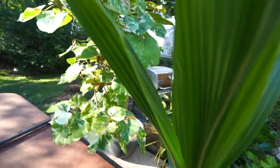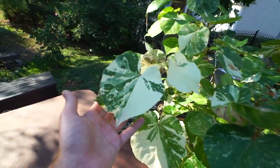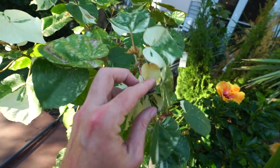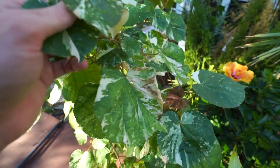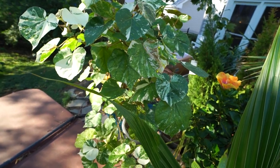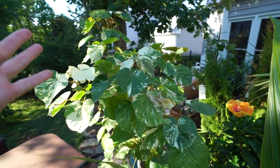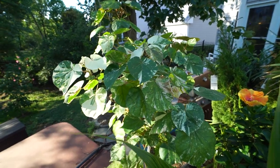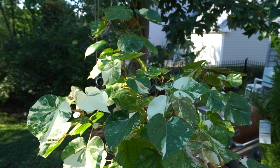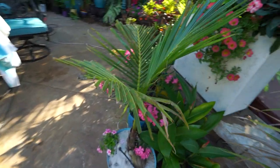Variegated sea hibiscus. Looking great. Isn't it beautiful? Love this plant. This is getting a repot this week. It needs it badly. It's in an Espoma mix that just drains way too fast. It's not holding on to any moisture. I have to water this plant constantly. Because of that, I'm not getting much growth out of it. And that is a plant that should be growing quickly and swiftly, no problem. But it's not going to grow swiftly and quickly if I can't keep it hydrated.